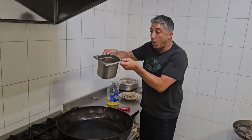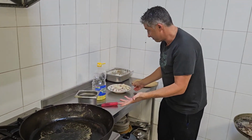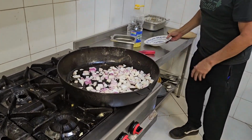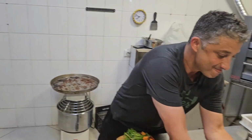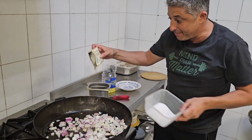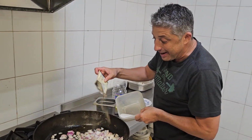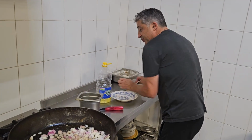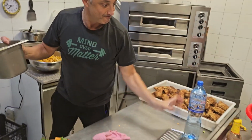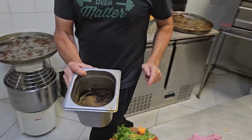This is the oil from the chickens. Onions. Pepper. That's actually kosher salt. We got some black pepper, we got some kosher salt, and the chicken that we roasted produced this oil.